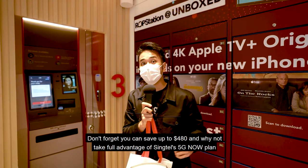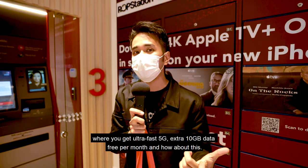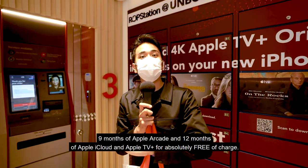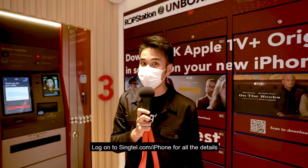Don't forget, you can save up to $480, and why not take full advantage of Singtel's 5G Now plan, where you get ultra-fast 5G, 10GB free per month, and how about this, 9 months of Apple Arcade and 12 months of Apple iCloud and Apple TV Plus for absolutely free of charge. Log on to singtel.com/iPhone for all the details.